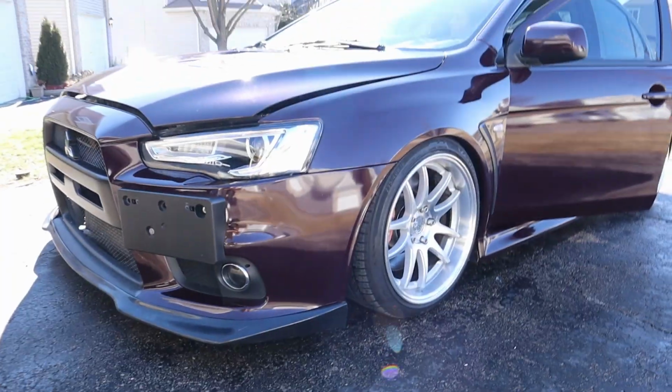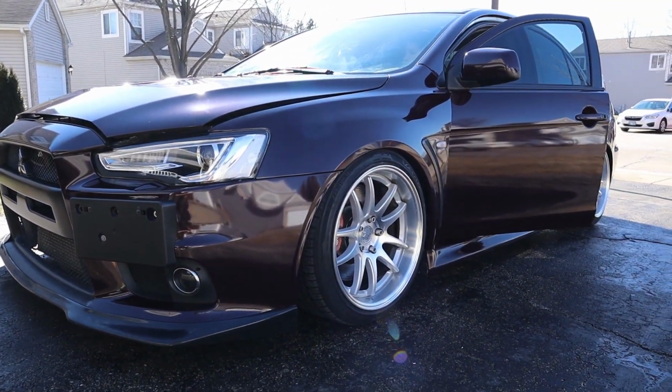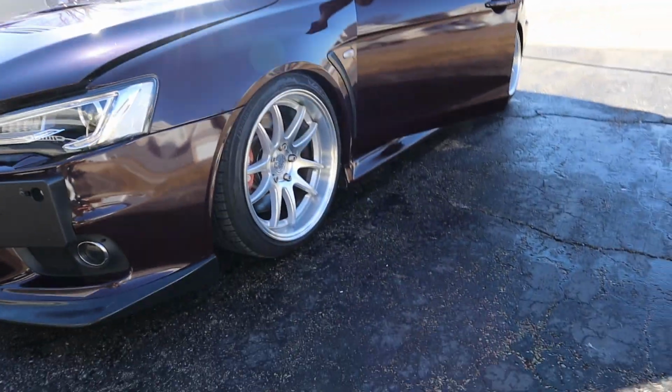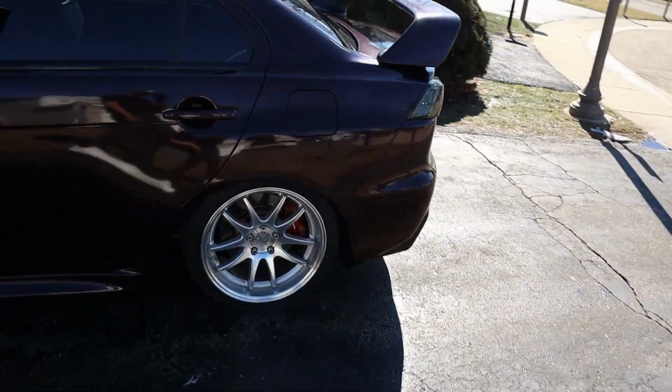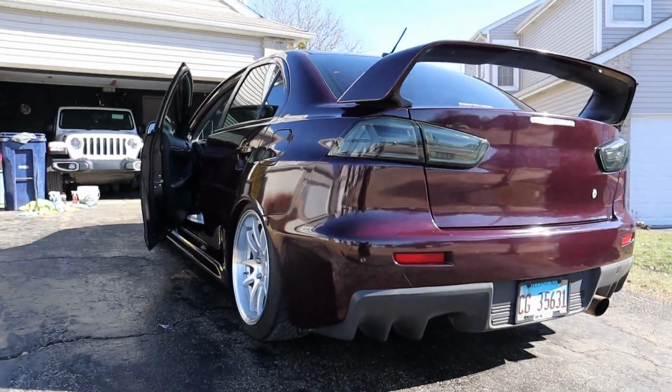Let me close this hood. It's clean. It's got VLAND headlights and taillights. The wheels match the headlights, which is what I like. But yeah, I'll show you guys the back. We just cleaned it up. That's what it looks like from the back.